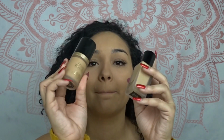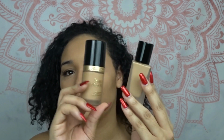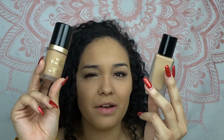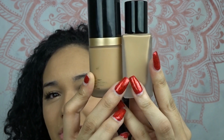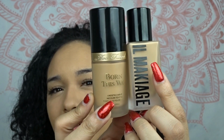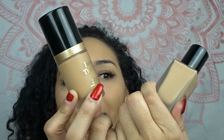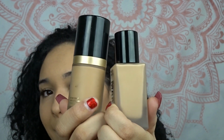In comparison to my, as you guys can see, these are both a frosted glass. Well, this one still kind of fits me. But as you guys can see, these are the differences in the shades. This is the Born This Way foundation and the makiage foundation. So this is what they look like in comparison in shades. I think this one might actually replace my go-to foundation.